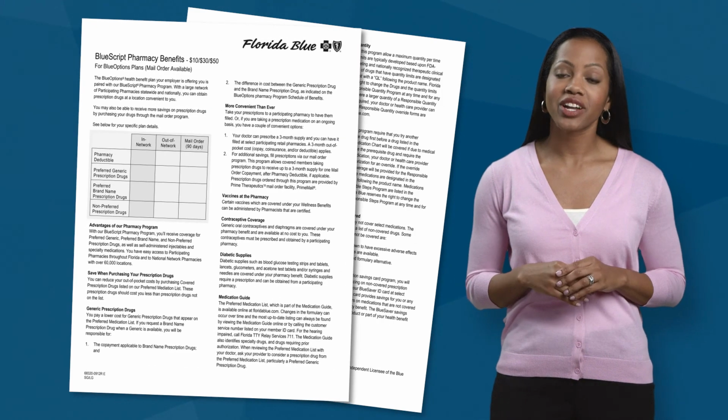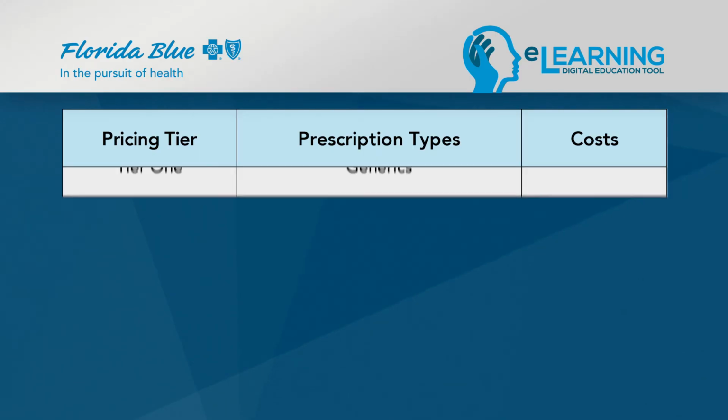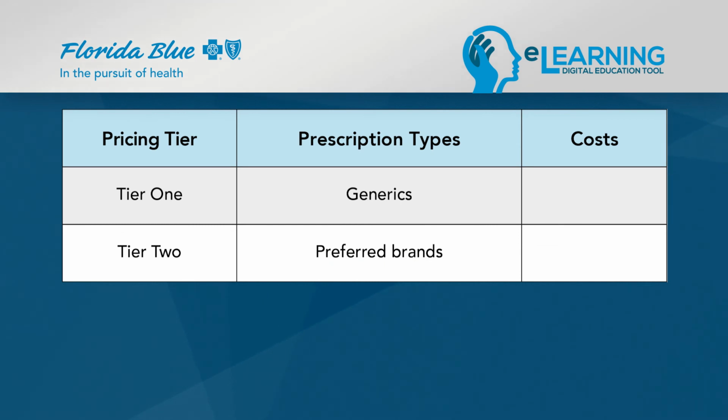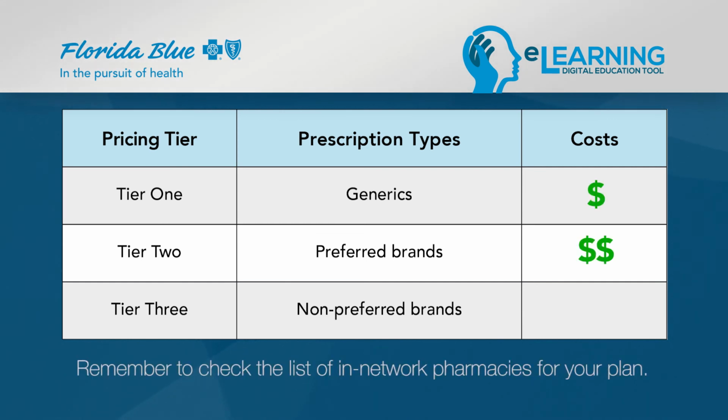Prescription medications are categorized in tiers 1, 2, and 3. Tier 1 is generic prescription, Tier 2 is a preferred brand, and Tier 3 is a non-preferred brand medication. Generics, Tier 1, are usually the lowest cost, while non-preferred brands are typically the most expensive. Using an in-network pharmacy will help reduce these costs.